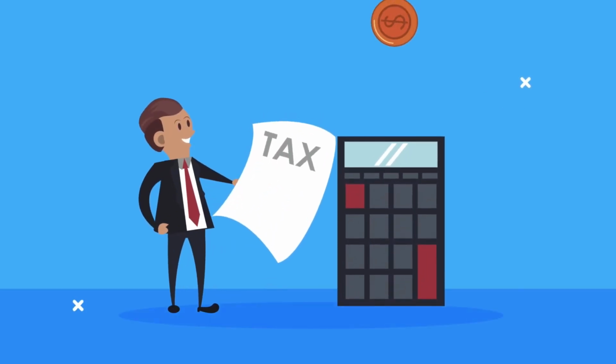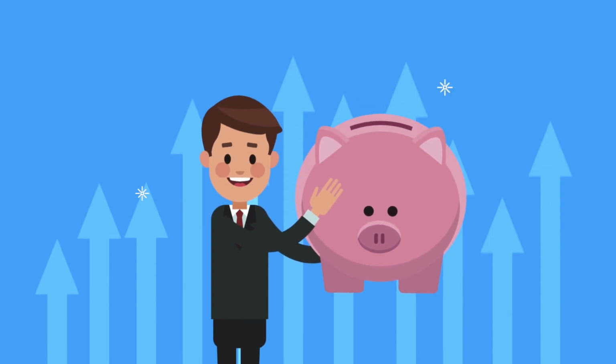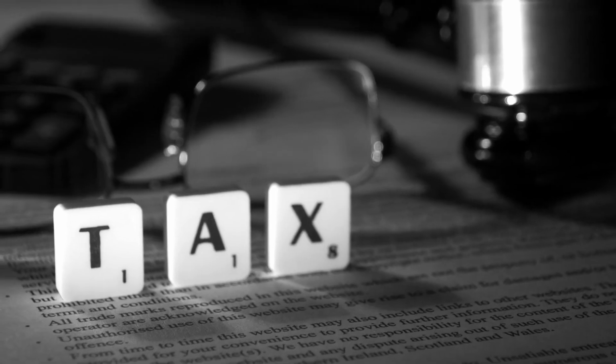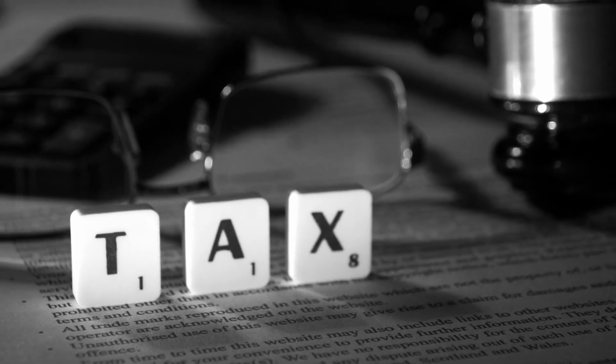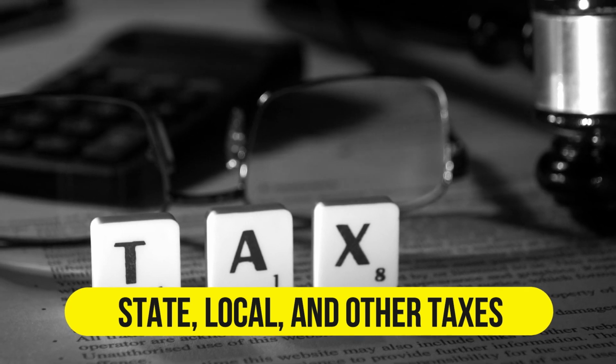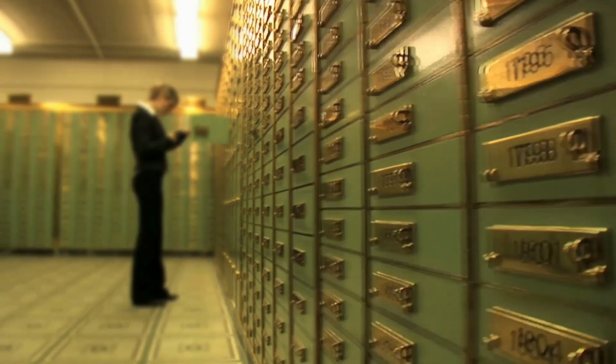Though you may expect to owe more than $1,000 in taxes on your earnings, saving money for quarterly tax payments should significantly reduce what is owed. Savings on estimated tax payments will likely include state, local, and other taxes. When determining the appropriate savings account, estimate your tax liability.